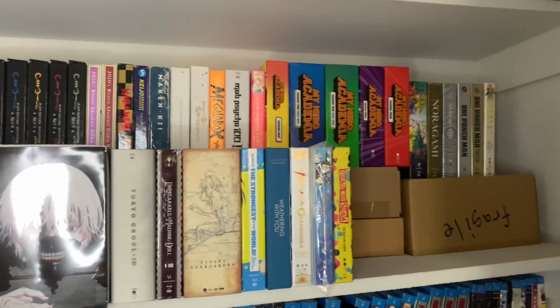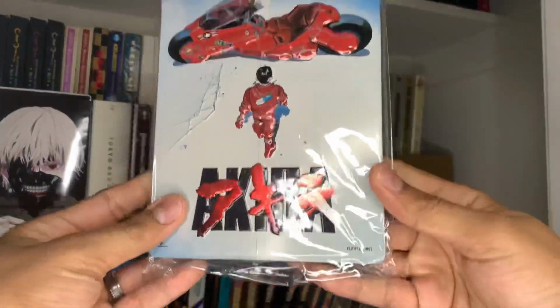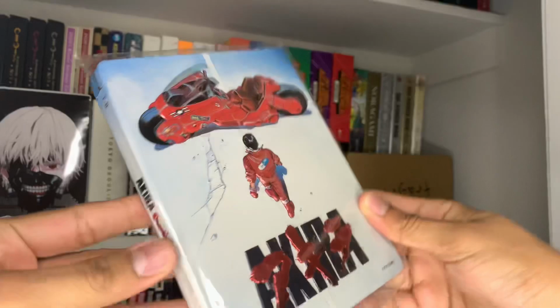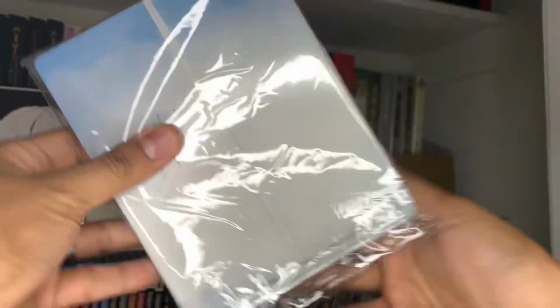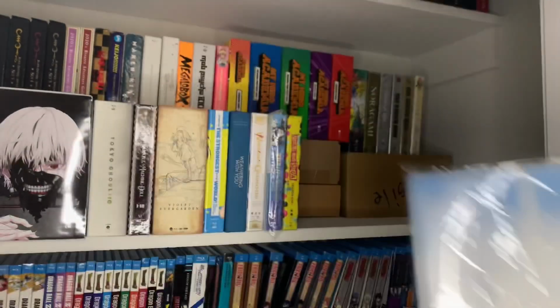And yeah, here's just a summary of everything so far, all of my Funimation box sets. Now we're going into the steelbooks, and here's an Akira steelbook, and I actually really love this steelbook. But it is only the Blu-ray edition.